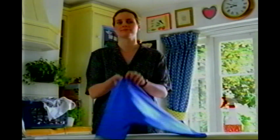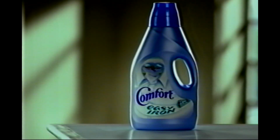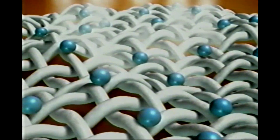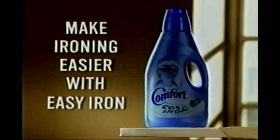Everybody's got their own way of getting the ironing done. However you do it, new Comfort Easy Iron with unique fiber moisturizers can make it a breeze, even on cotton. Make ironing easier with Comfort Easy Iron.